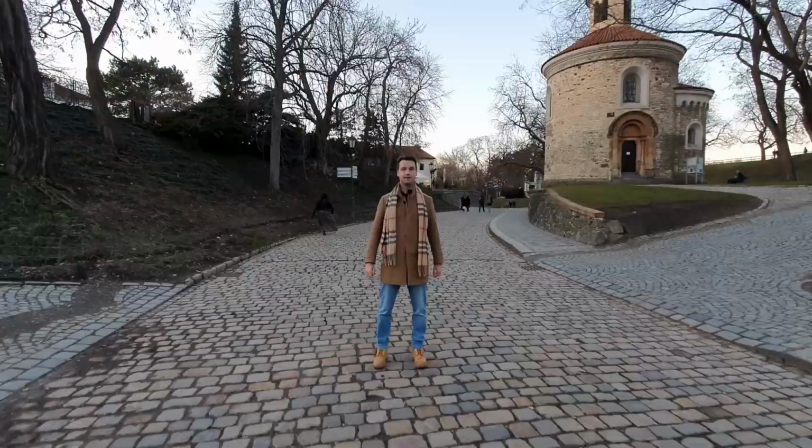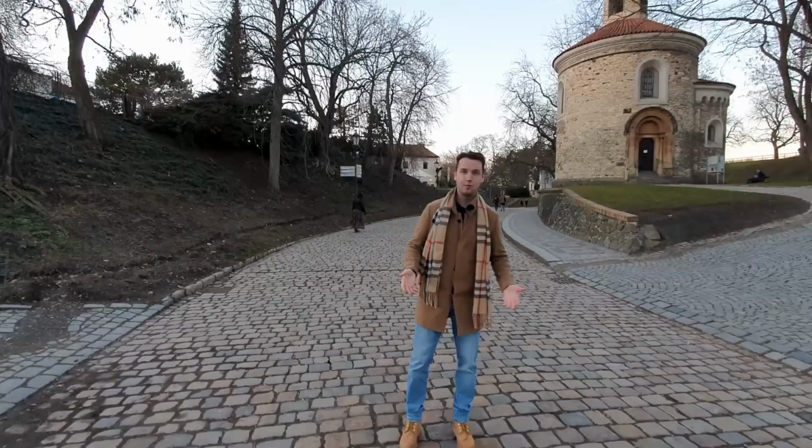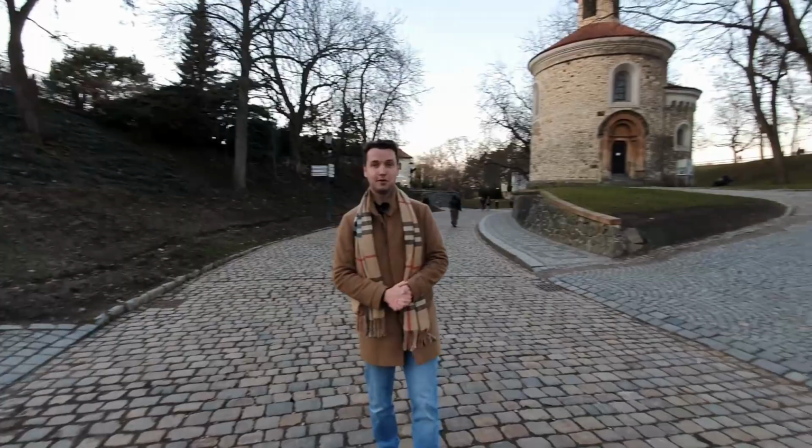So guys, as you can see, we're on the same spot where we started our tour. We did one big circle on the walls. So this is the end of our short tour of the Vyšehrad Castle.